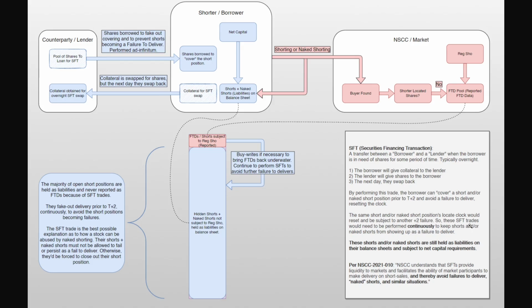So these SFT trades would need to be performed continuously to keep shorts or naked shorts from showing up as a failure to deliver. These shorts or naked shorts are still held as liabilities on their balance sheets and not subject to net capital requirements. And as per the NSCC 2101 document, this is defined as a way to avoid failure to deliver on naked shorts and similar positions. So in a very quick summary, the short seller or hedge fund gets collateral, sends the collateral to the counterparty for shares, and fakes out the delivery of a short position, resetting the T+2 so it doesn't count as a failure. Then the hedge fund sends the shares back to the counterparty, gets the collateral, and you keep on repeating and repeating.